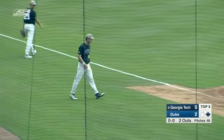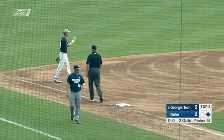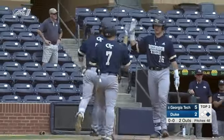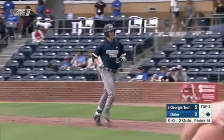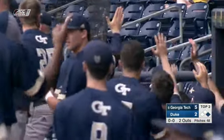So the wheels have come off a bit here for the Blue Devils, who thought they might have been out of the inning. Now another run will come home as that ball got entirely away. We'll have a conversation about that. It's all smiles for the Yellow Jackets, who have plated six.